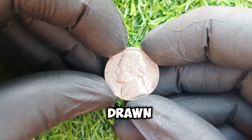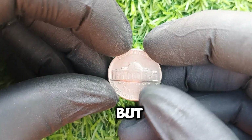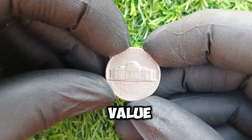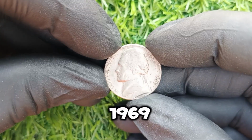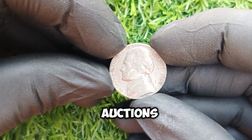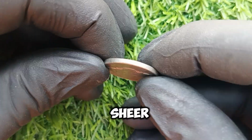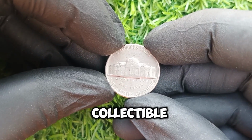Collectors have long been drawn to the 1969 D nickel not only because of its scarcity but also because of subtle variations and minting anomalies, which can dramatically increase its desirability and value among numismatists and investors alike. Over the years, the 1969 D Jefferson nickel has appeared in several notable auctions, often fetching attention due to its condition, historical importance, and the sheer rarity of mint-perfect examples, cementing its place as a top collectible coin.